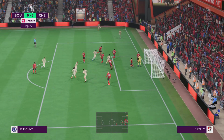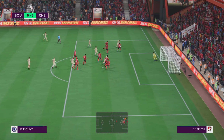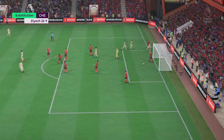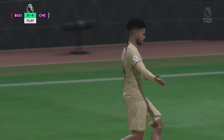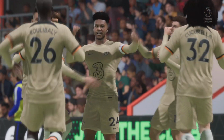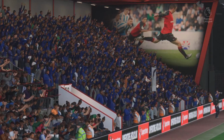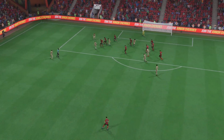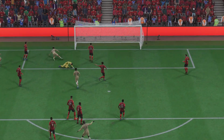They take it short. João Félix on to Mount. In it goes! Such a complete performance. Four in front now. Well, just look at his strength here. He holds off the challenge, he keeps his balance, and he finds the back of the net. It's a wonderful goal.